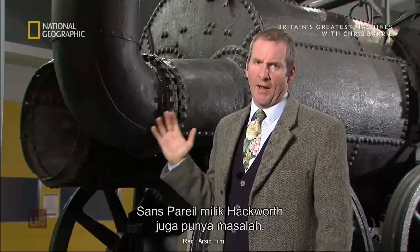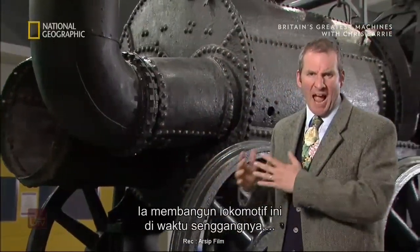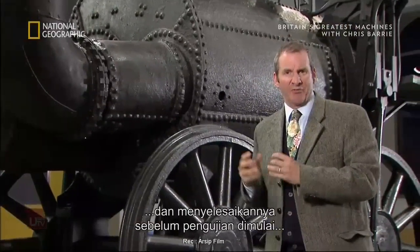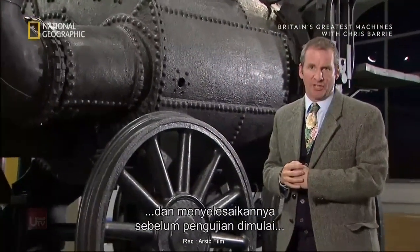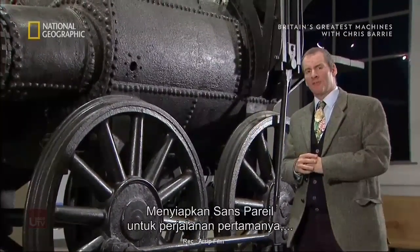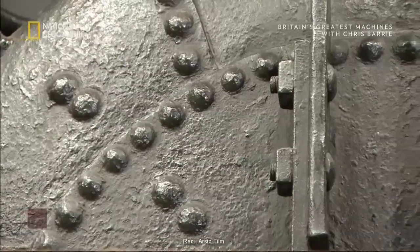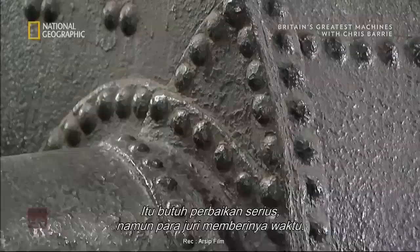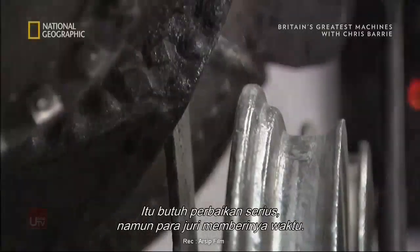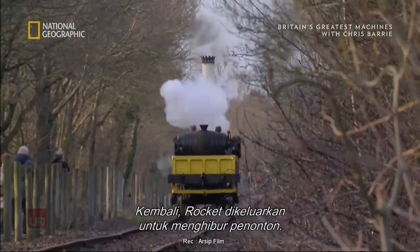Hackworth's Sans-Pareil also had teething troubles. He'd built the loco in his spare time, outsourcing key components, and had finished her just before the trial started without any proper testing. Getting Sans-Pareil ready for her first run, Hackworth discovered her boiler was leaking. That called for serious repairs, but the judges allowed him the time. Again, Rocket was wheeled out to entertain the crowds.